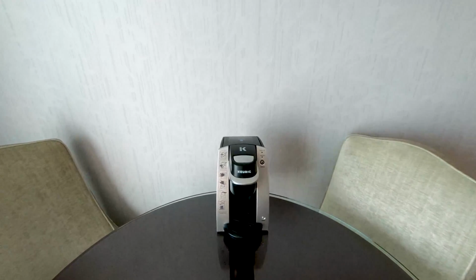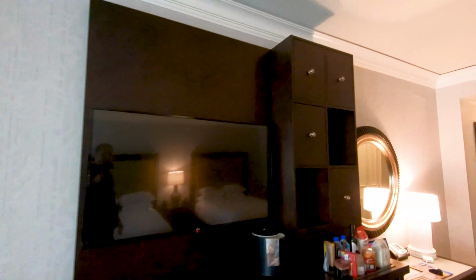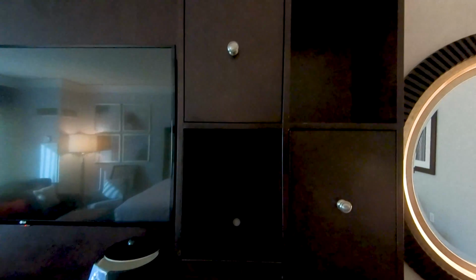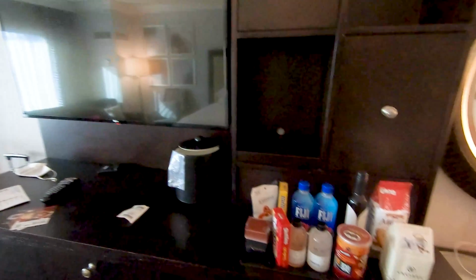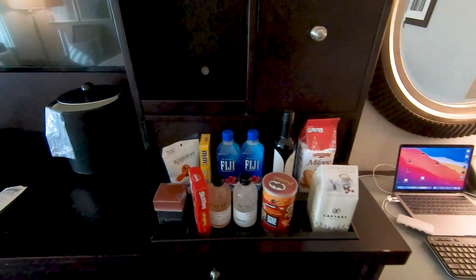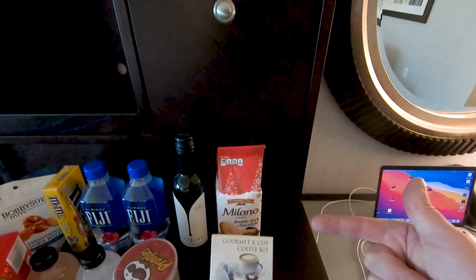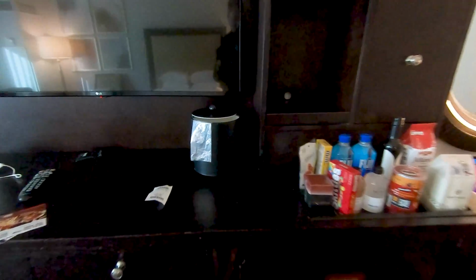They do have a Keurig machine, much like the Delano suite as well. As you can see, they do have this nice little entertainment center area over here. So they have some shelf areas. They have the TV right there. They also have, much like you would find at the other one, a little snack selection. They have Skittles, M&Ms, Fiji water, some Pringles if you like, or these cookies, which are damn tempting. I might have to jump into those, but I won't.